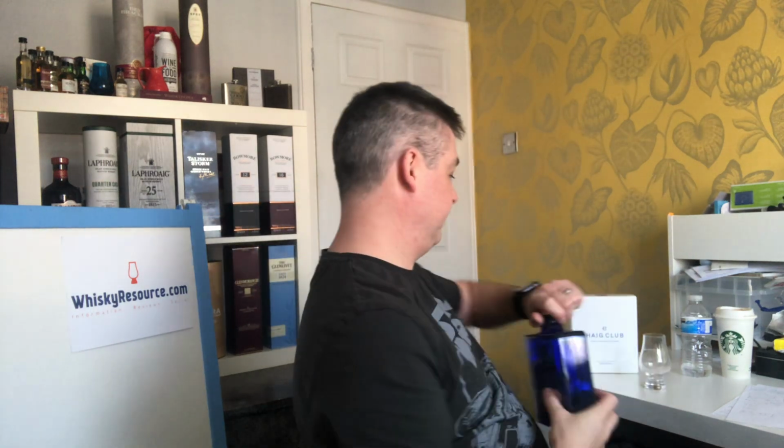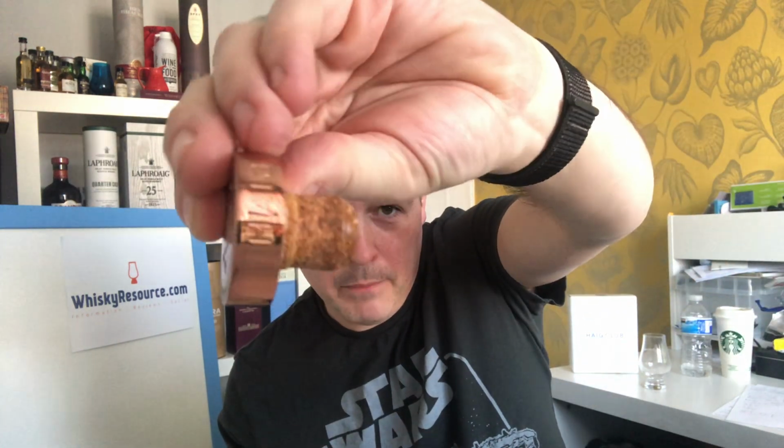So we'll go ahead and we'll do the nose and the taste. The cork, by the way, that's quite a hefty bit of metal. It's quite weighty. It is a quality bottle. It feels quality. The cork feels quality as well. So you can feel where some of the money's gone.